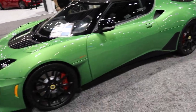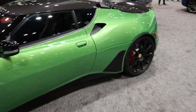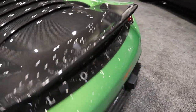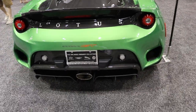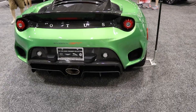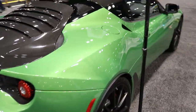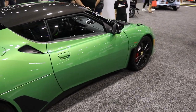All right, I love the color on this Vanquish GT. This green is super sharp, with a nice carbon fiber hood that comes right back down through the trunk. Beautiful. 120 grand, guys. Let me tell you what. Car is fast. It's quick. Handles great. Sounds good. They just don't get any respect out there. Guys should go drive this. If you're out there in the market, this is a great little exotic car.